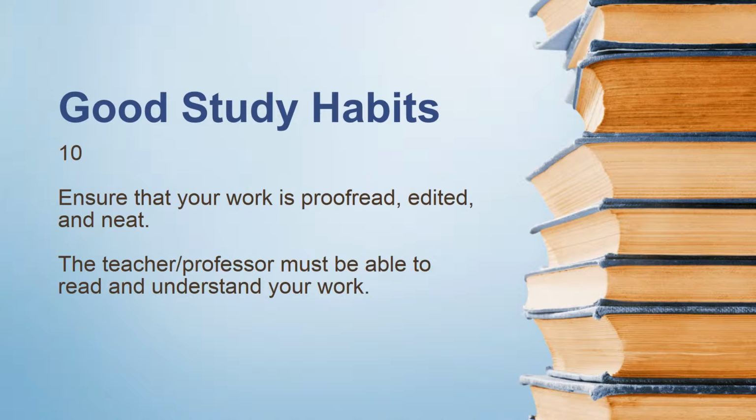And then you edit it. You make those changes. So when you find mistakes, you correct them. And of course, neatness counts. Most papers are typed these days, so that's not an issue. But if you are handwriting or printing, then you need to make sure that your teacher or your professor is able to read and understand your work.